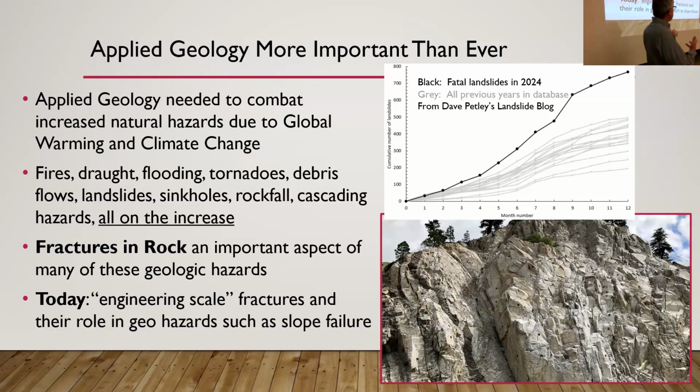So my talk in some sense addresses that. Fractures in rock are an important aspect of many of these geological hazards. As you can see, here's a nice wedge failure along a highway in Idaho near Stanley, Idaho. And what's interesting is that this slope is littered with rock bolts all over it. So it's a pretty unstable slope, you can tell. Anyway, so that's the idea.